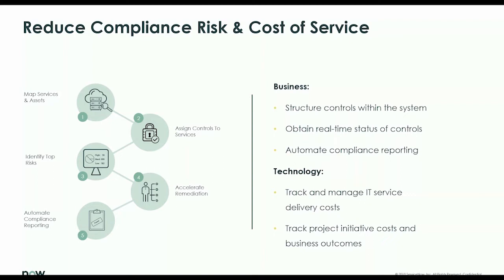So when we talk about reducing compliance risk and defining a cost of service, there's often a couple of different sides of that story. There's the business or the organizational side, and then there's the technology. Like, what are we doing to deliver that service? So I'm going to go back to my earlier statement, which talks about, so to say, allocation of funds or allocation of an infrastructure or an asset that is mapped, that has controls that are governance assigned to them. So those controls to those services, what they deliver, also have to identify top risks.